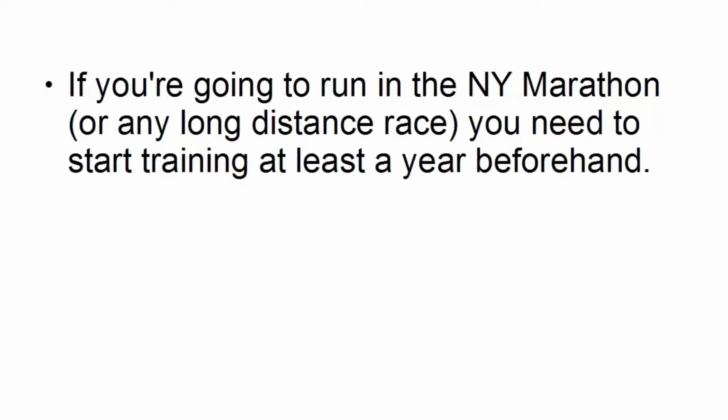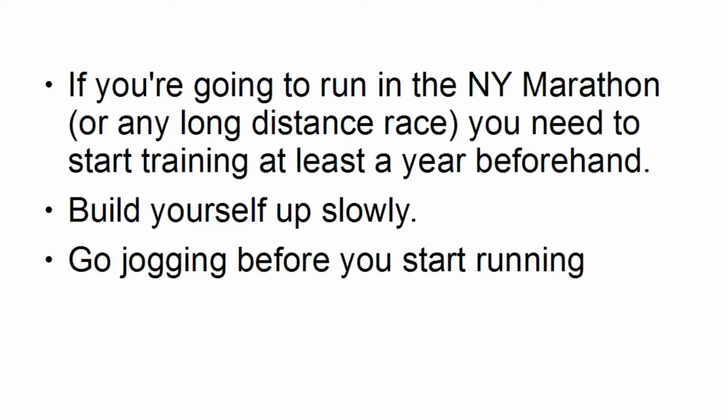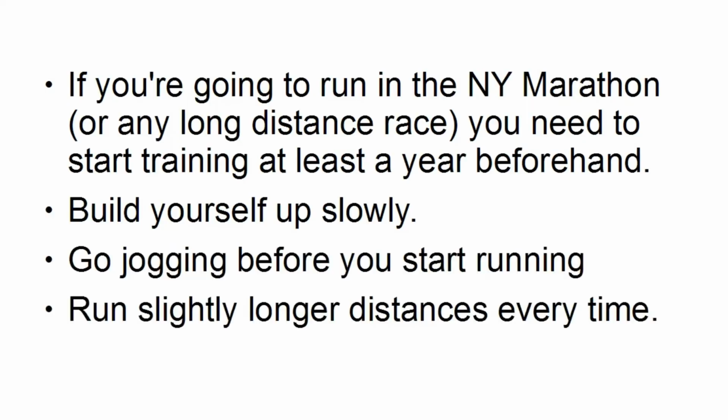So if you're going to run in the New York Marathon, or any long distance race really, you need to start training at least a year beforehand. So you want to build yourself up slowly. Go jogging before you start running, and then run slightly longer distances every time, till eventually you're able to cover the full distance of a 5K fun run or the full distance of a marathon.